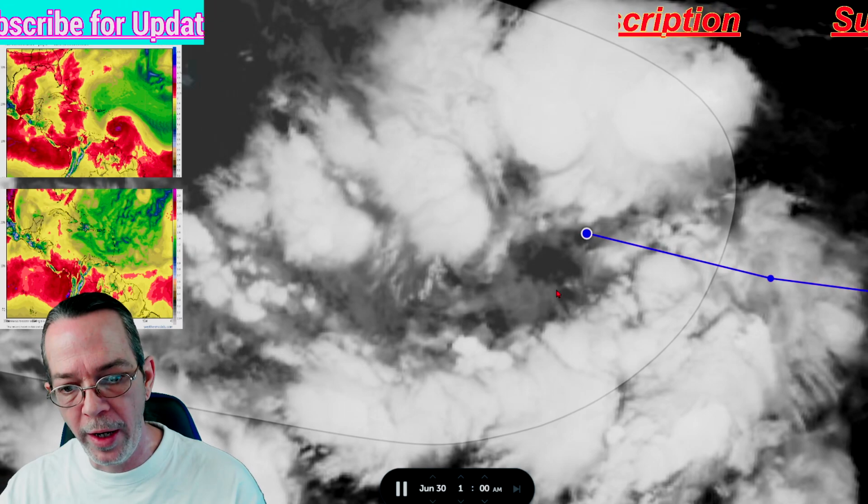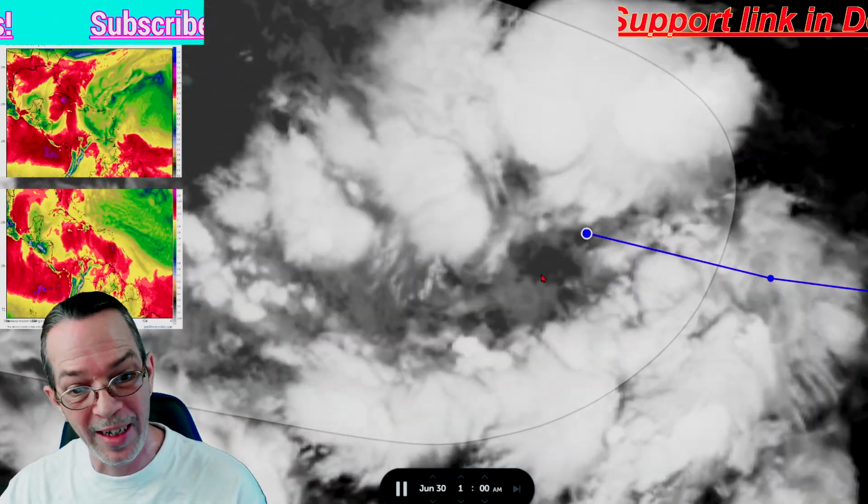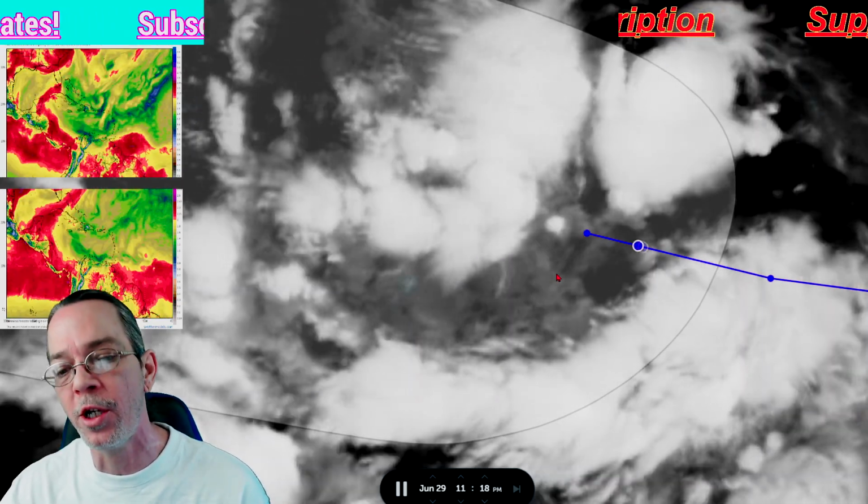But you can see it already. It is trying to get a closed low already. It is looking very healthy. It is doing some tightening. I really believe by this afternoon that we're going to see a tropical depression out of this sucker.